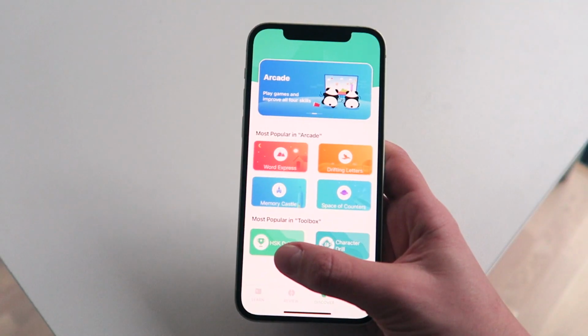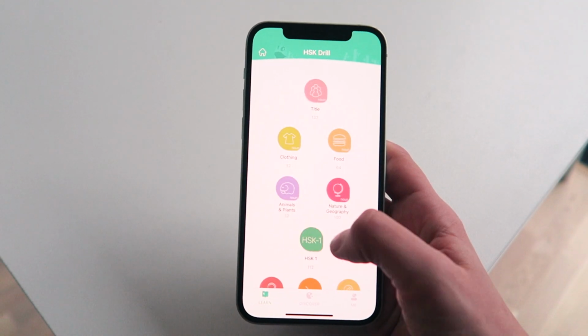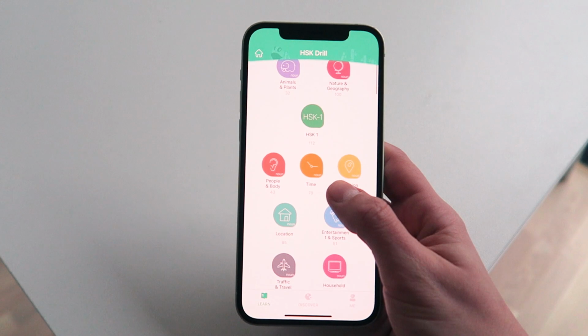Another thing that I use as well is their HSK drill, and here you can basically learn all the words needed in the HSK level that you are doing at the moment. So for example, should we go with the travel theme again? Let's do the travel thing.